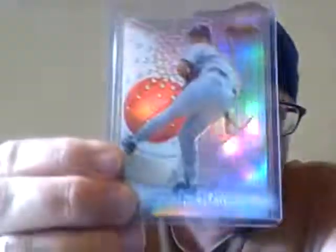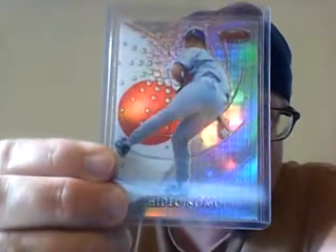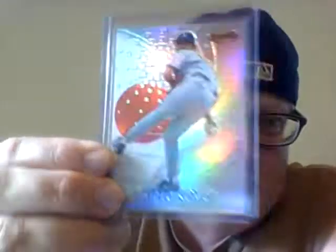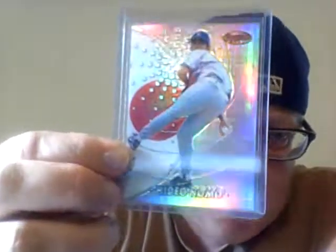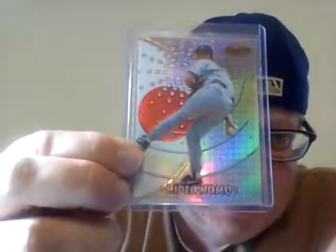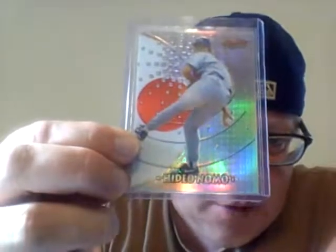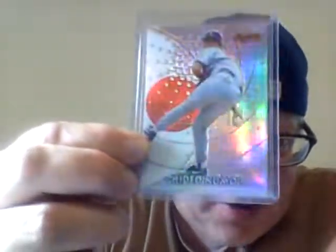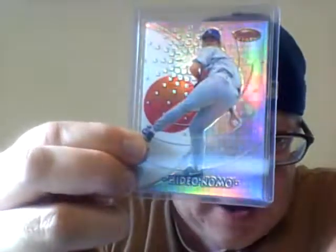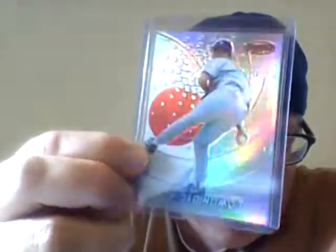Another pitcher I picked up is this Hideo Nomo Bowman's Best Refractor. A lot of refractorage on here. Now, this one probably has not been cropped, but I will be sending it in to get cropped later before I go to PWCC. But you see this right here is very shiny, as the great Cucumber Man says. It has a lot of shine. You got the big red circle.